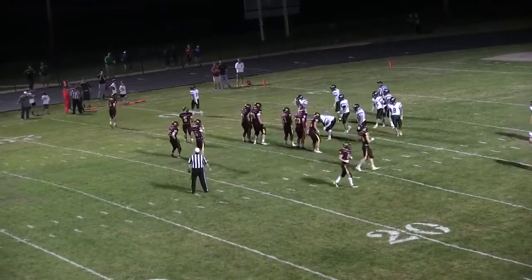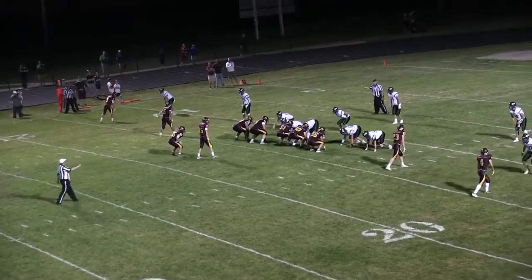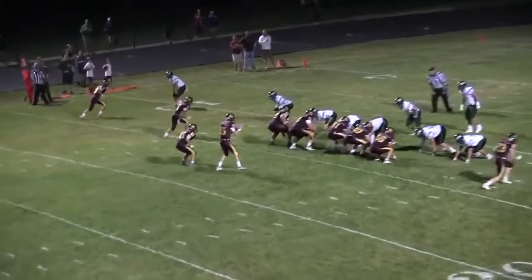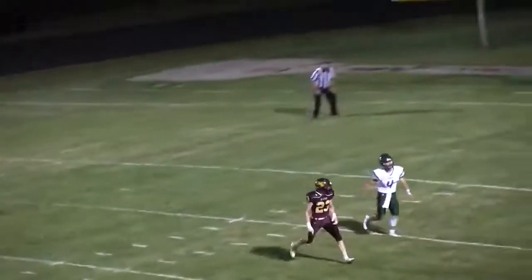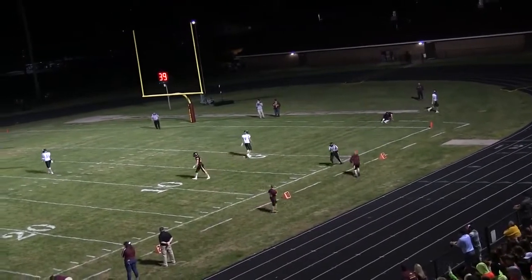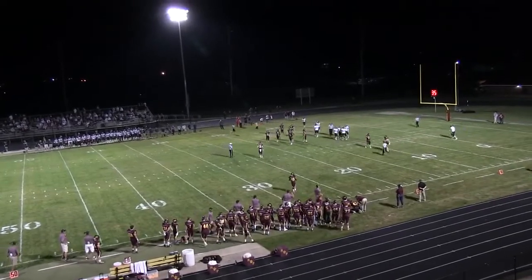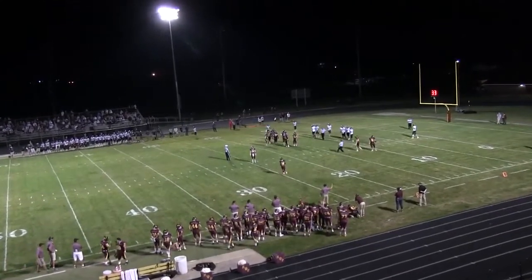Pella Christian trailing Van Meter at the half, 20-0. Bender back at quarterback. Now a first and goal from the 13-yard line. Bender to pass, fade route to the end zone, will overthrow his man, incomplete. Good idea. Would take a perfect pass. I mean, he threw it over the defender, which was Warner that time.